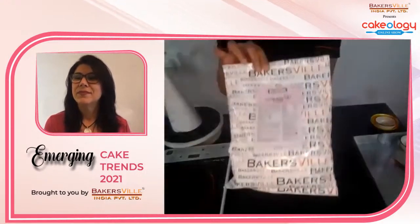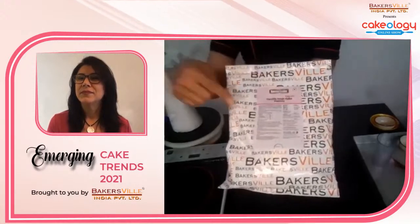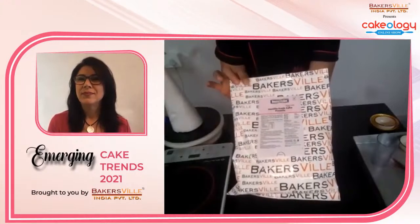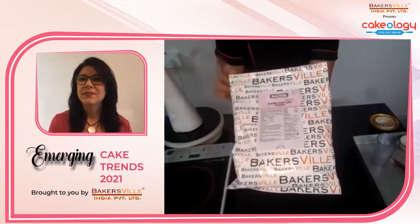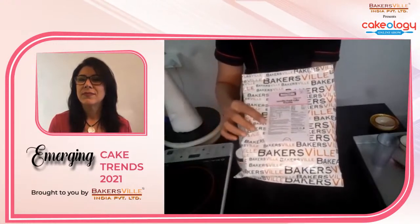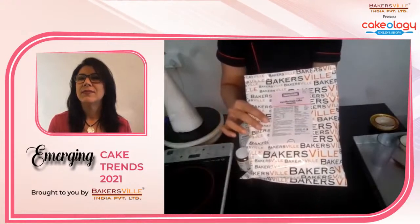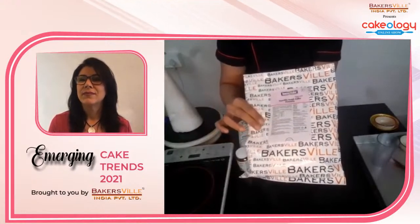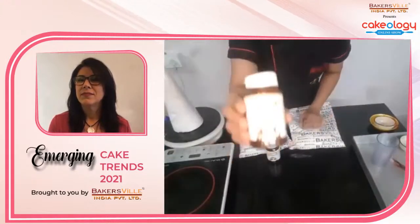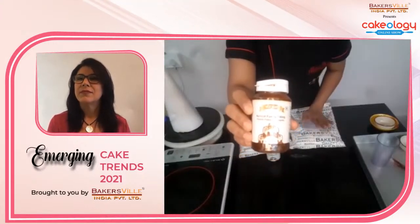So we use the vanilla one. This is the vanilla fruit premix, and the quantities are written over here. I just took 100 grams right now because I have already baked the Madeleines. So 100 grams of the premix requires around 35 grams of water and 50 grams of oil. And this is the apricot fruit filling, which I've used in the vanilla recipe.